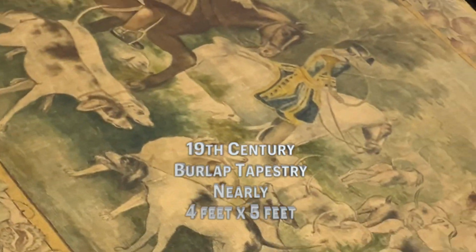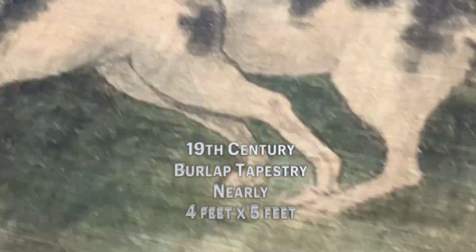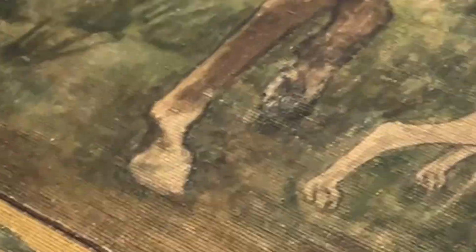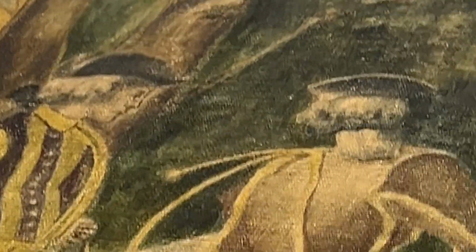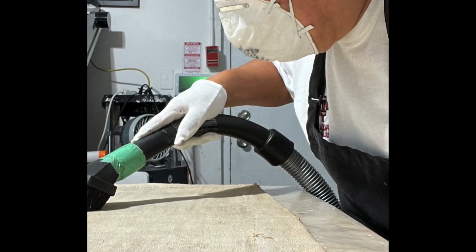This family heirloom, measuring nearly 4 feet by 5 feet, arrived with a rich history. We meticulously restored it, addressing age-related challenges and even signs of a curious critter's nibbling.